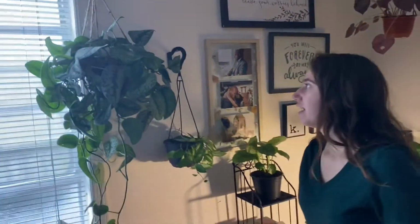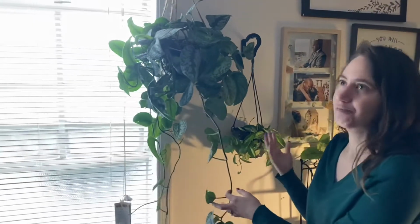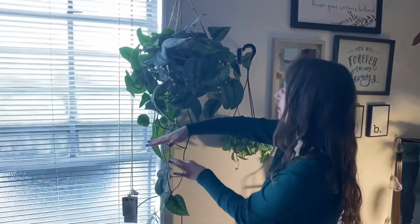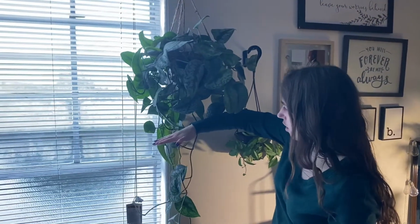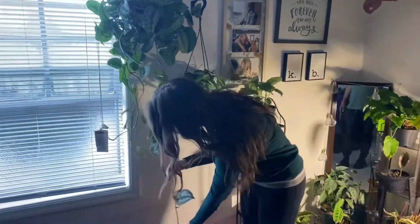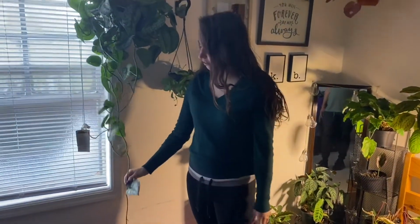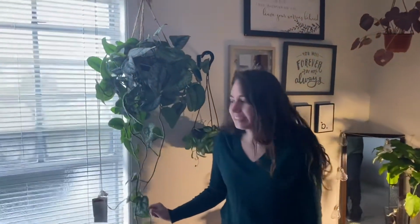She's a beauty. This here is my Exotica Scindapsus. I love this baby. When I purchased it over the summer, she was only maybe like this long, I would think. And she's just grown so much. She's almost down to the floor now. Really should trim her, but I kind of am just enjoying seeing how much she grows.